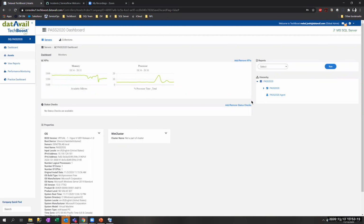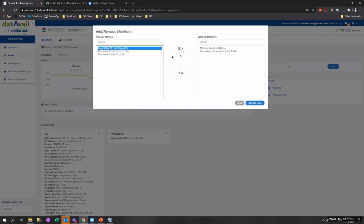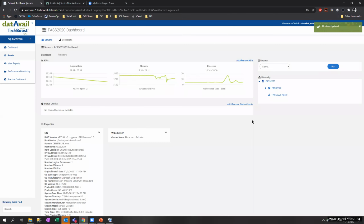Here, as you can see, I already have defined my KPIs, which I would like to see whenever I come to this server. It tells me how memory and processor have been doing for the last couple of hours or so. If I want to add a KPI, I can click on Add KPI and add this C drive logical free space. Click on Save and Close. It tells me how the logical space has been doing on this particular C drive, and so forth.